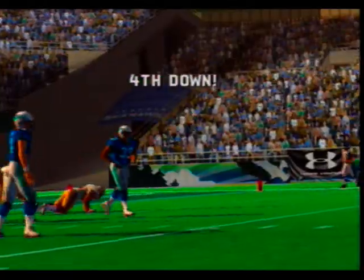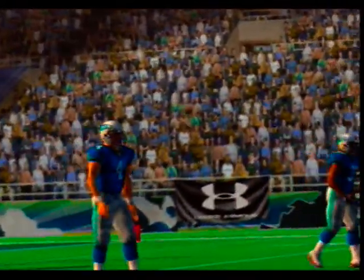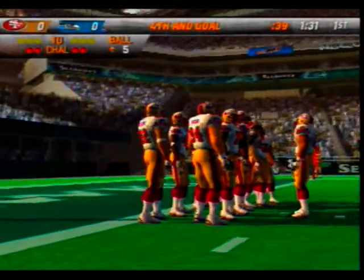Number 42 drags the ball carrier down behind the line. Trying to run it on third down does not work, so we'll see what they decide to do in this situation.